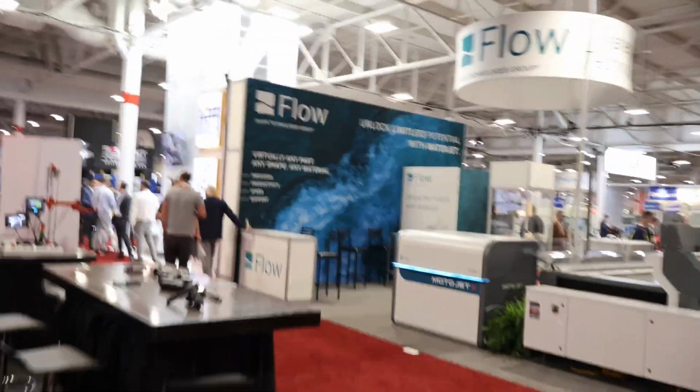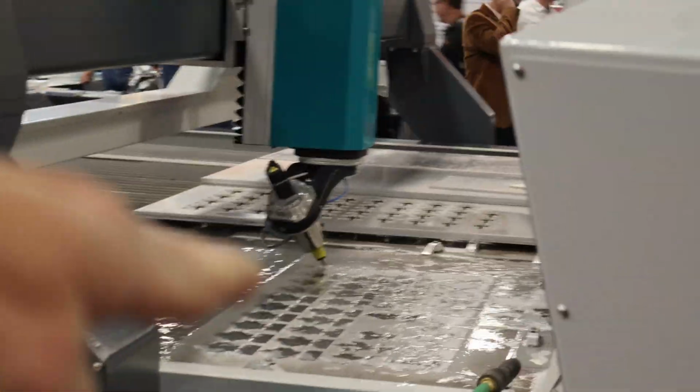Now we're getting into the machines. We got a Flow multi-angle water jet. Look at that, the head is tilted to the side.